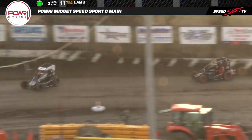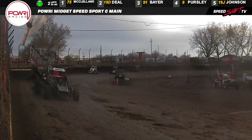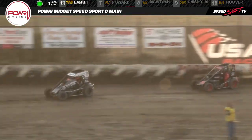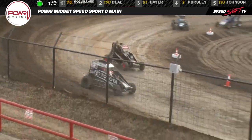Top 3 is separated out. There's a battle for the race lead. Forget about it. The white flag is out. It's about that final transfer spot. And Pursley's got it. Here comes Johnson, 19 car down into the corner. Within 2 car lengths, he needs a good run in 3 and 4. Pursley deep in. Johnson shortens it up. Back to the gas. Not going to get there.